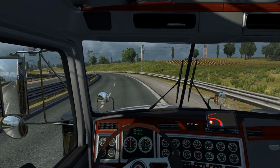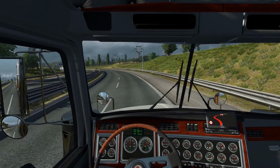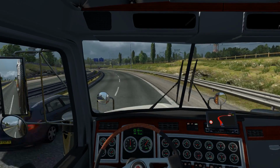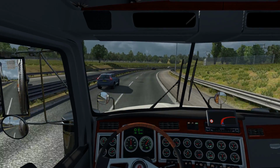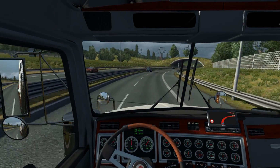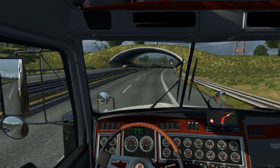Really nice truck. I'm very picky about the trucks I use. I really don't like using trucks that are just poorly modded, and this one isn't one of those. This is very nice. Unfortunately though, this is probably going to be the last recording with this truck just because of that performance loss. It's too dramatic to keep.